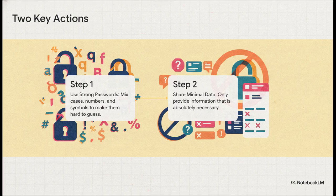First up, your passwords. Please, stop using the same easy-to-guess password for everything. Make them long, make them weird, and make them unique. Mix up those letters, numbers, and symbols. Second, just be a little stingy with your data. Before you give an app or a website your info, just ask yourself, do they really need this to function? If not, just don't share it.